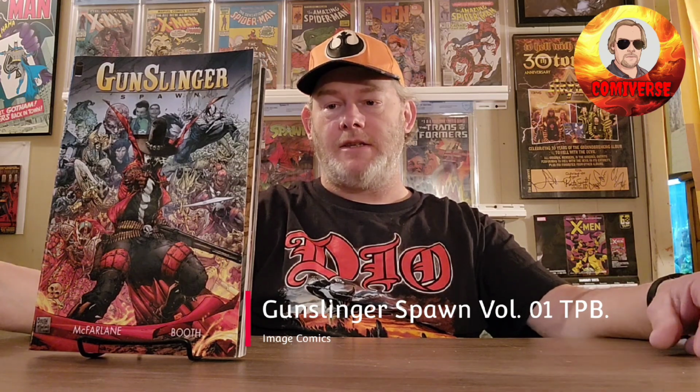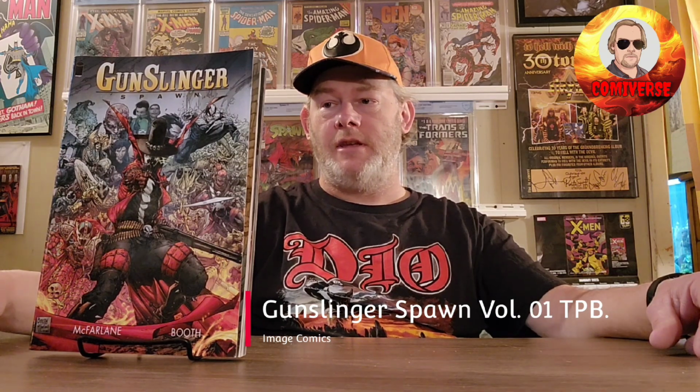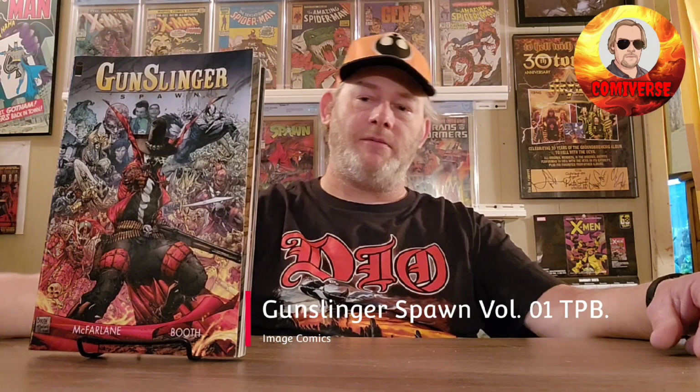I also got the Scorched Volume 1 trade, as well as the trade for Gunslinger. Every one of these basically collects the first 6 issues of each series. I will admit that Gunslinger is my favorite. And I've got all the single issues, but I figured, they're starting at volume 1s, I might as well just go ahead and pick them up in trade. That way, if I want to reread them, I'll just read the trades.